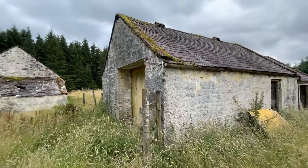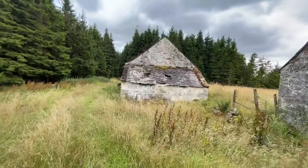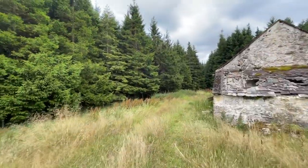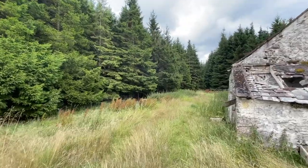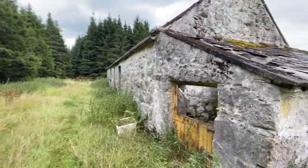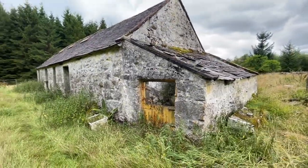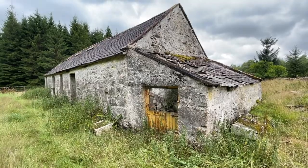Over a year since I've been here the last time, when the doors, as I said, have been knocked in, the roof's caved in this wee building, and there used to be a red shed here to the left on the old tin verges, and it's totally gone now. But it's great just to come back here and explore the wee places. Although I've been here before, it's still nice to come back over.